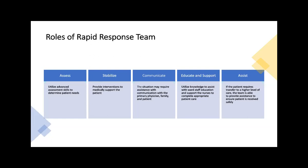And then educate and support. This could be for anyone really, but if they're staying on the floor, let the team know this is the plan for now. We'll continue to watch them. Let me know if you need anything. And then if you are going to send the patient to the ICU, assist in the transfer. So don't just say they need to go to the ICU and then walk out of the room and just assume that it happens. Stay with the patient until at least the ICU team's there and they say that we have this from here, because you don't want to just assume that the patient's safely going to go down to the ICU, because that's not the case.